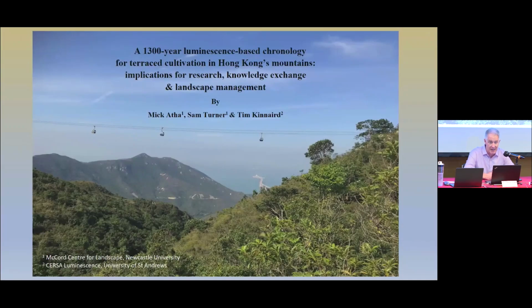So, as Leighton says, the project that these results come from resides in the Newcastle University McCourt Centre for Landscape in the UK. And I've been working closely with my two colleagues, Sam Turner, who's my line manager and boss, an internationally renowned landscape archaeologist, and also Dr. Tim Kinnaird, who's the luminescence expert on the project. So he's doing the scientific dating for the project.